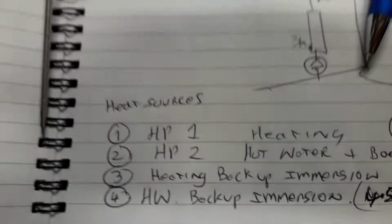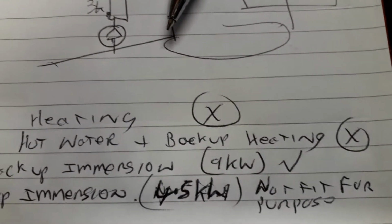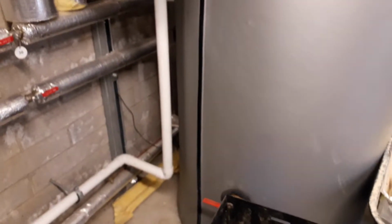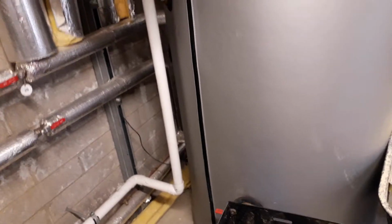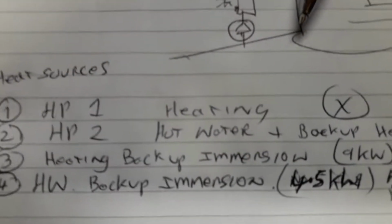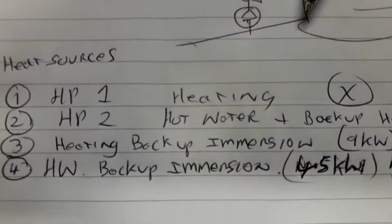Then skipping down to number 3 for a minute, it's the heating backup immersion, which is tied into number 1, and that is fit for purpose and is functional, but it's only 9 kilowatts. So that's a little immersion heater that's 9 kilowatts instead of the 60 kilowatts. Doesn't matter what a kilowatt is. We normally have 60 available, and we've only 9 in the backup. But it keeps the cold out of the building. That's the only bit of it that's kind of functional at the moment.